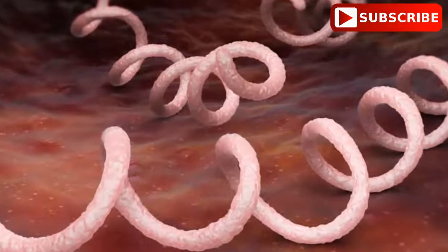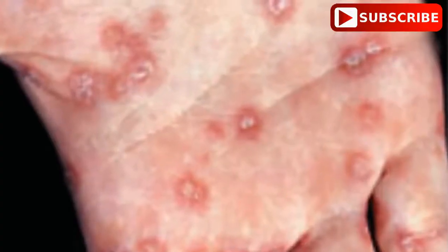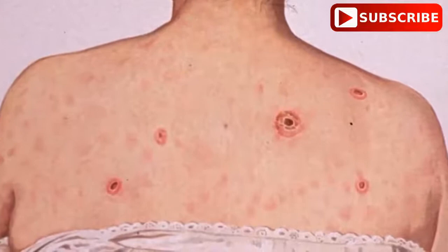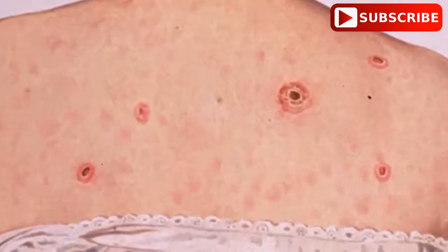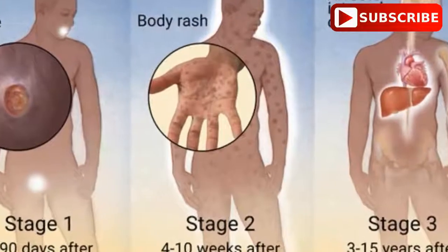Chancres typically show up anywhere between 3 weeks and 3 months after you get the infection. The sores usually last about 3 to 6 weeks and then go away on their own, with or without treatment. But if you don't get treated, you still have syphilis, even if the sores are gone. You have to take medication to cure syphilis and stop it from moving to the next stage.